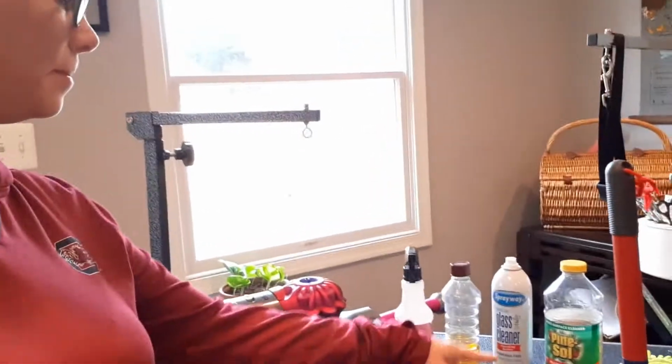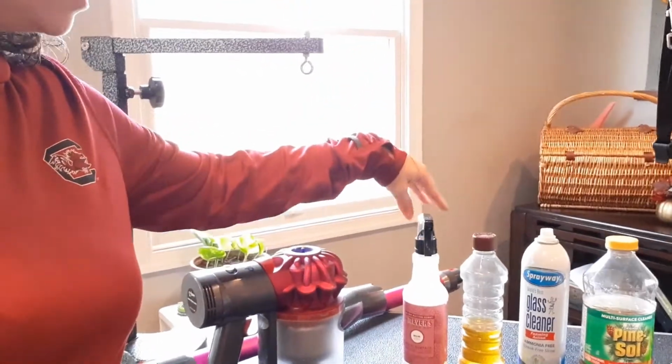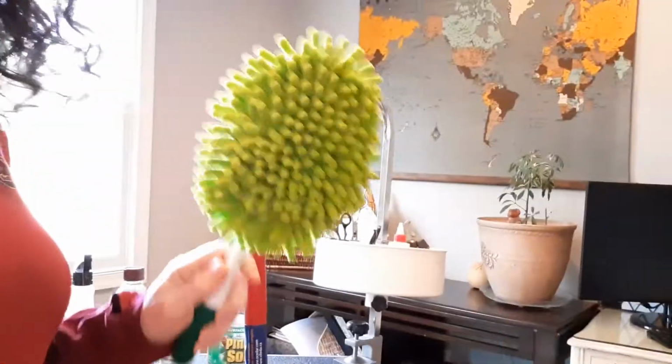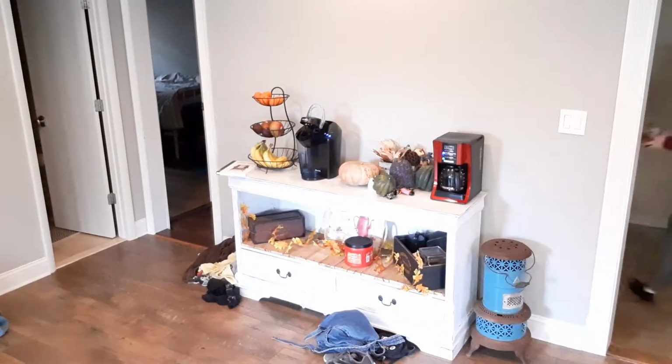I'm gonna use these cleaning products today. I'm gonna use Pine-Sol, glass cleaner, Old English, Murphy's, and my Dysons, and then my mop. I'm gonna use this for my duster, and I got some cleaning rags. I'm gonna be starting here at the coffee bar, cleaning up this little area.